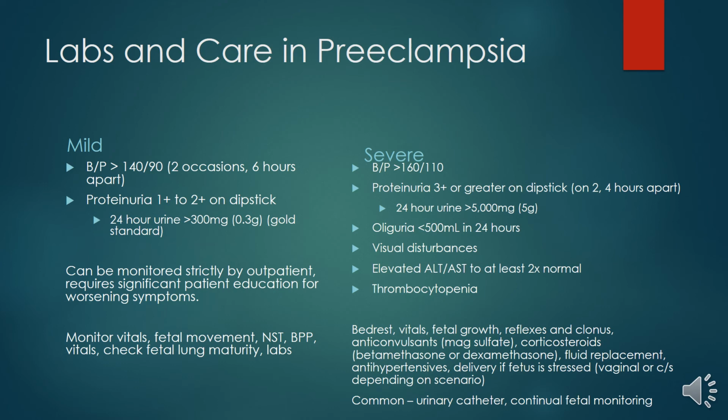Offering corticosteroids, and those could be in a couple different forms. Those are given IM to mom, and those are given to help to prepare the fetal lungs for an imminent delivery if we have time, because it'll help to mature. Doing some fluid replacement, so some IV fluids, giving antihypertensives to bring that blood pressure down, and then if the fetus is stressed, C-section or vaginal delivery, depending on how everything is looking. Other common interventions would include a urinary catheter so that the mom is not getting up and down to the bathroom, and continual fetal monitoring to check for fetal well-being.